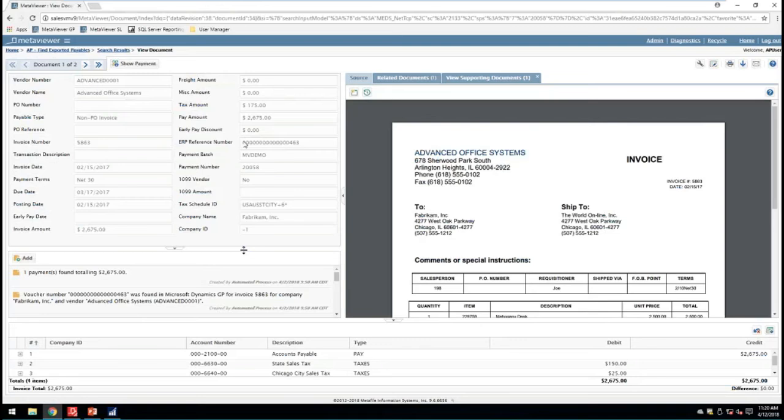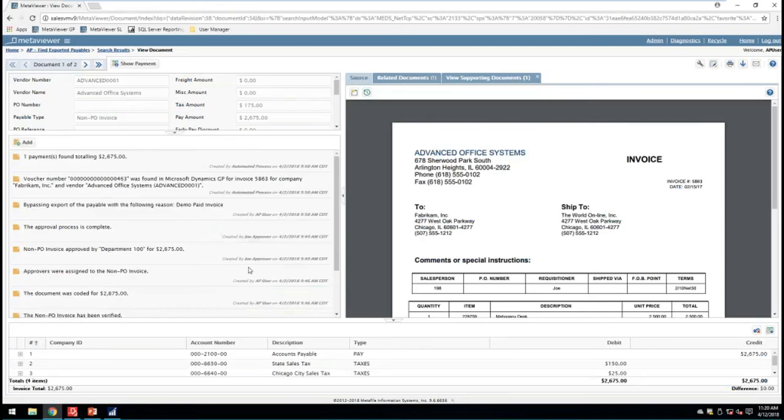As documents flow through workflows, we can also track audit trails as to who did what with the document. So you can see here is an automated process. We pulled back the payment amount. We pulled back the voucher number. It says here, Joe Approver approved it. It was coded by my AP user, so I've got that history and that audit trail of everywhere that it has been.